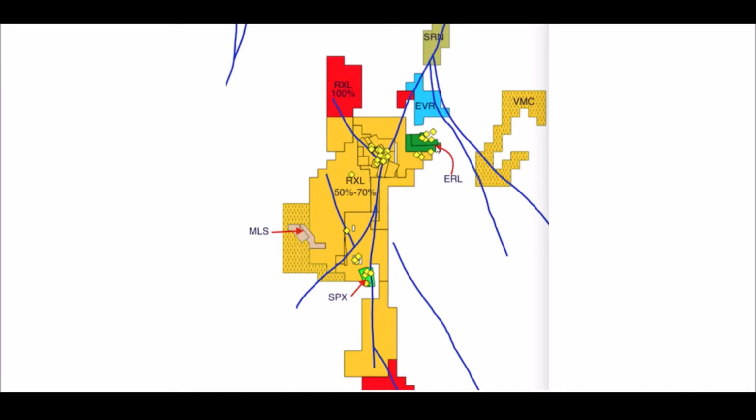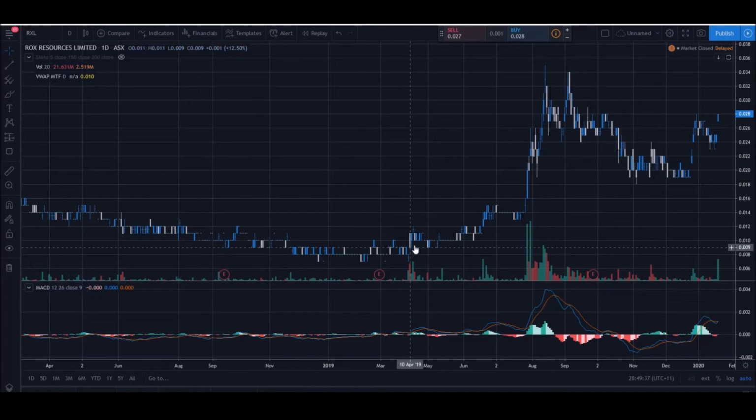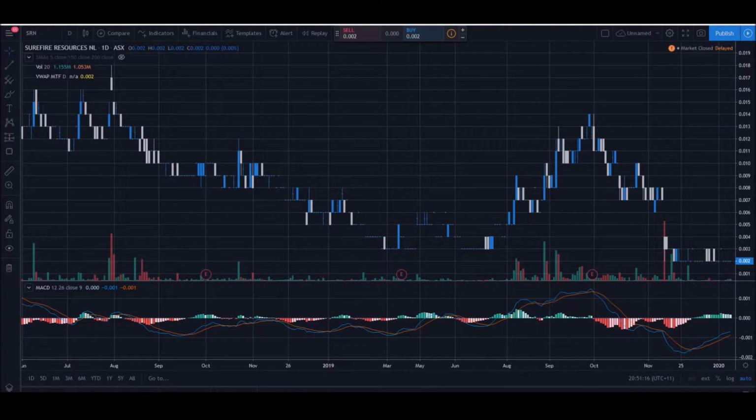Now let's have a look at what happened the day SPX released their results. People found out RXL was nearby, and it instantly moved. Oop. And it carried on. So it moved up 30% in a day, and then it just kept carrying on as SPX continued their announcements.